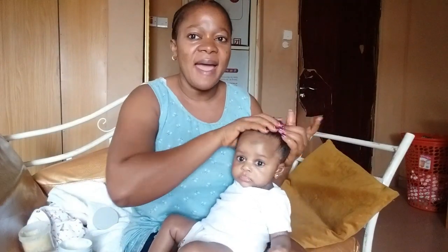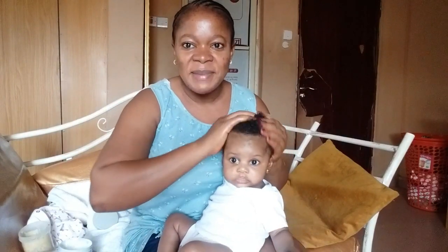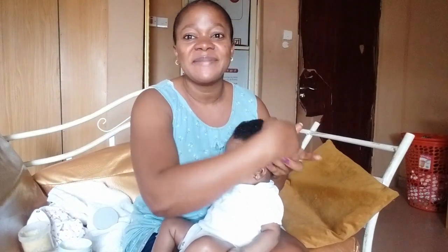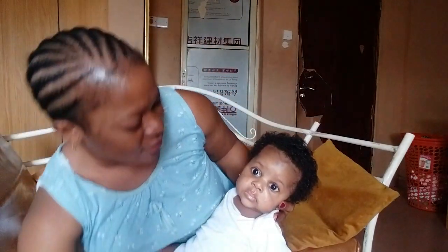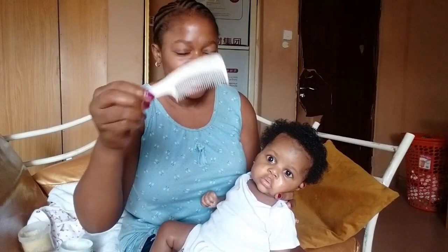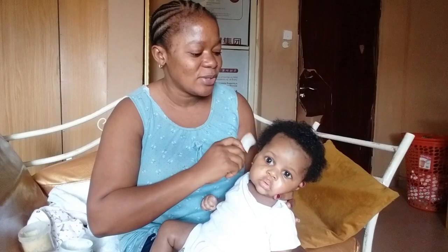Can you see my hair? My hair is so much. Let me massage your skull. My mommy is actually massaging my skull, and I'm loving it. Anytime she does this, I feel like falling asleep, basically. So after the oil, then we have to comb. We use this size of comb because our hair is super duper long.